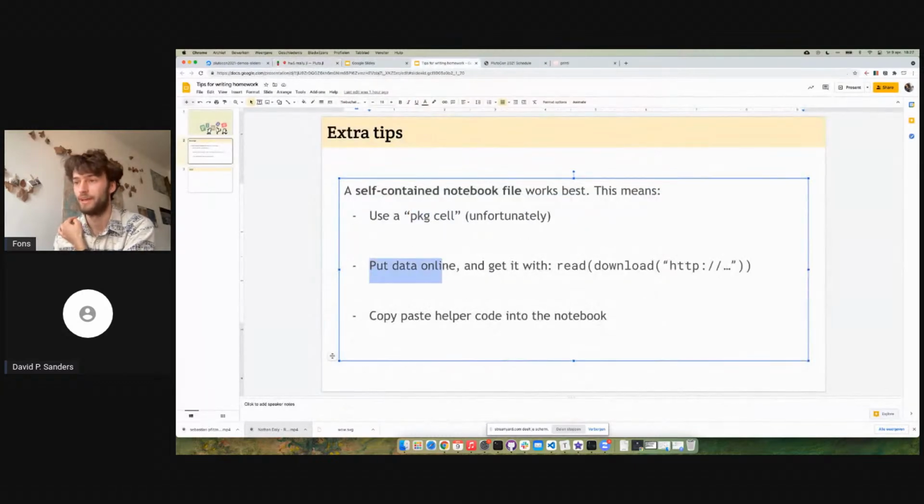Second one is put your data online. If you're using data, just get it somewhere on GitHub and then download that data into your notebook. That way students don't need to download the whole folder, they just get that one notebook file. And finally, if you have helper code, just put it straight into the notebook, and then it's still a single notebook file.